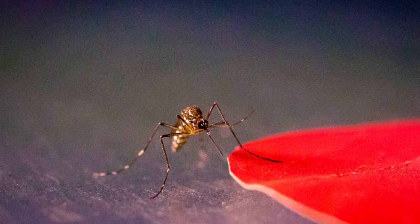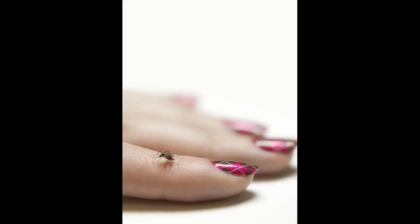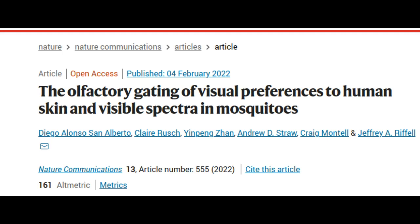The researcher says that mosquitoes appear to use odors to help them distinguish what is nearby, like a host to bite. When they smell specific compounds like CO2 from our breath, that scent stimulates the eyes to scan for specific colors and other visual patterns which are associated with a potential host and head to them. The results published in the journal Nature Communications reveal how the mosquito's sense of smell, known as olfaction, influences how the mosquito responds to visual cues.